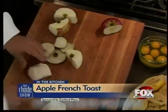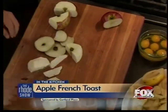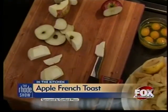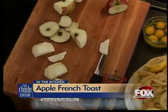And then we have the apples right here, and we just slice them up. I like the apples cut thin, actually. Okay. Because I think it ends up with a better product. It's not too hard. Right. It's simple but elegant, and it has a little bit of texture in it, which I like with the Cortland apples.